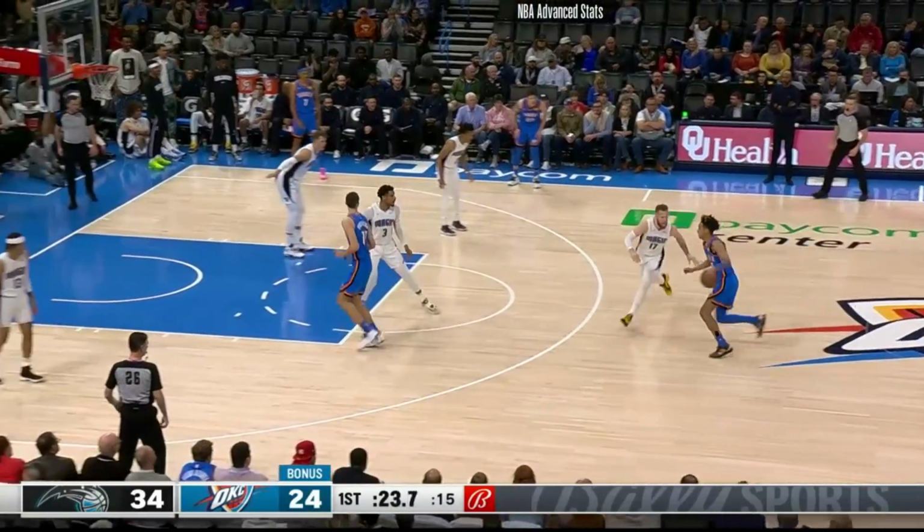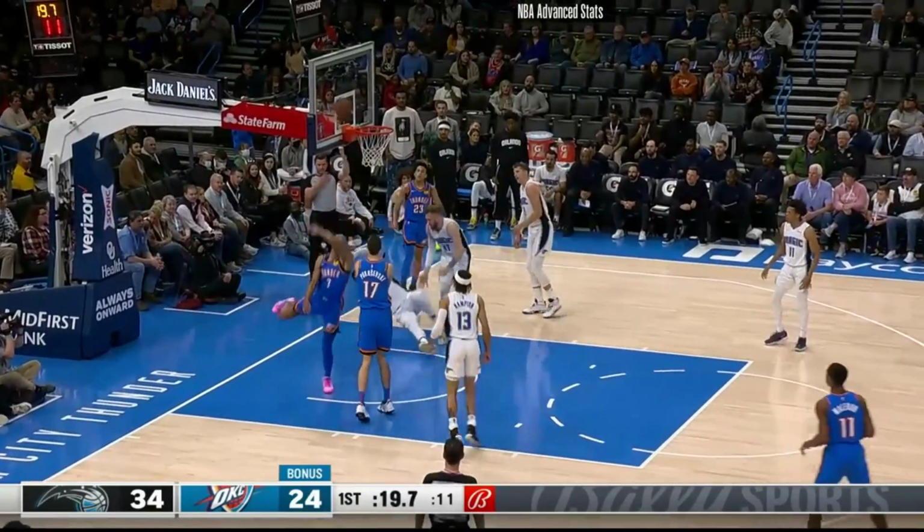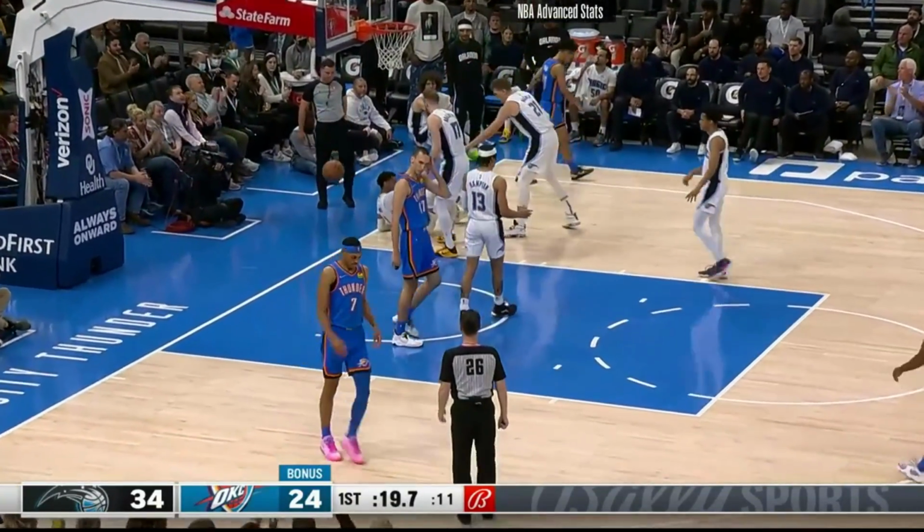Starting to direct traffic. Brasdeikis defending. Mann, nice slippery move. Gives it off to Baisley underneath. And he's going to get the and one.